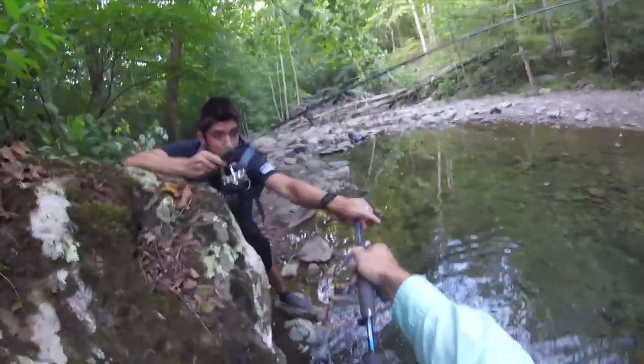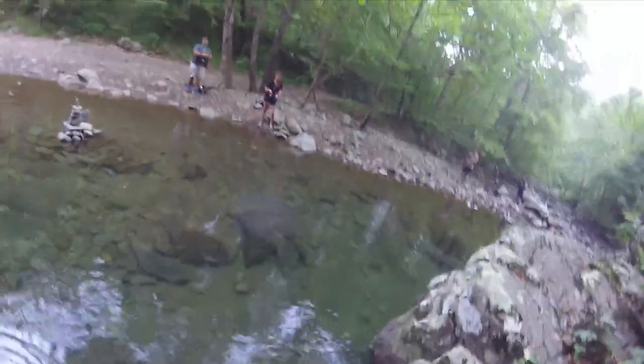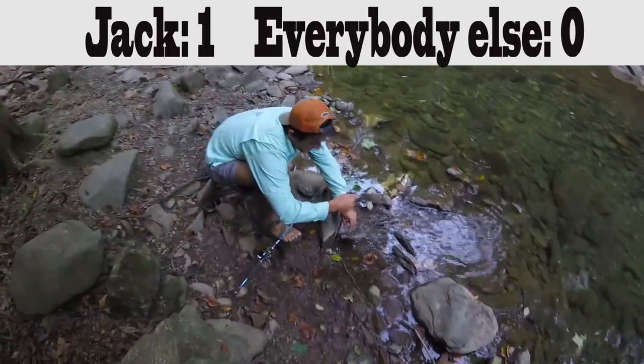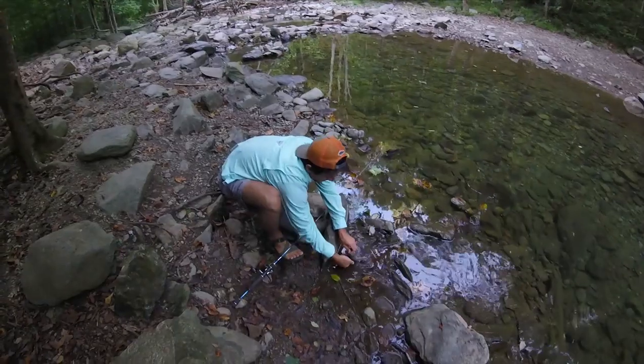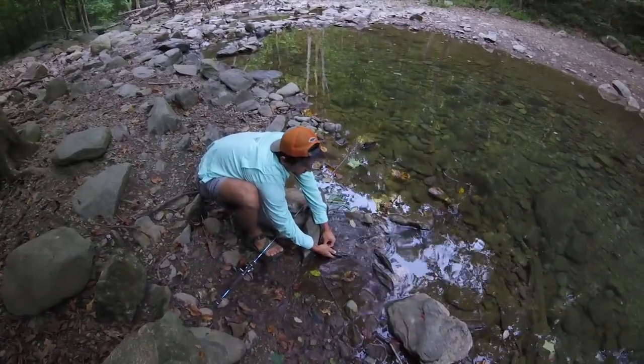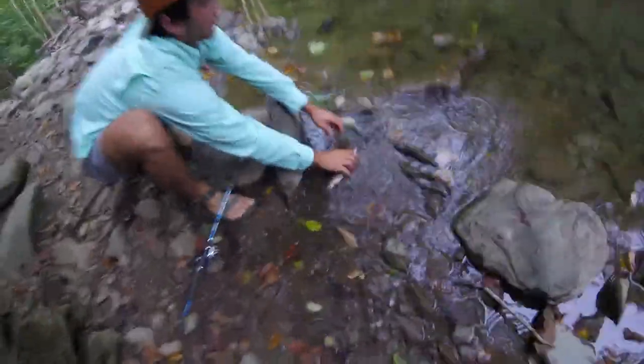Woohoo! Not him, but a brookie just came out and nailed it. Yeah, buddy! Just got in this brook. Nice little guy. He came in and nailed this little worm. You want to try and keep trout in the water as much as possible, right?